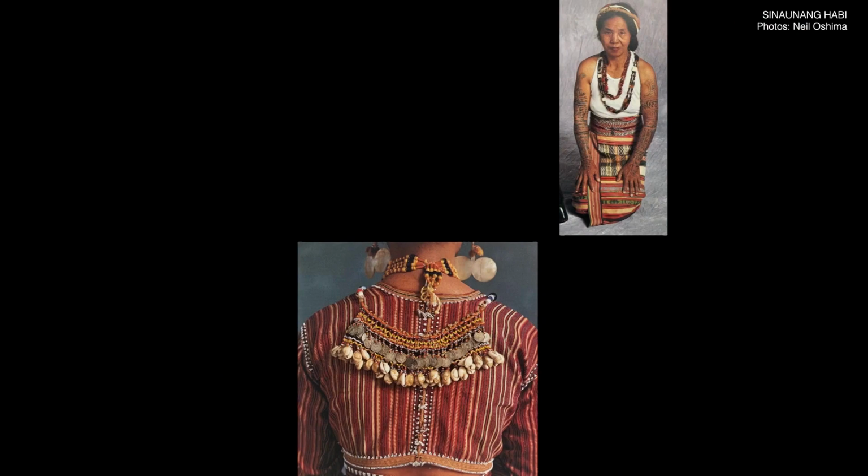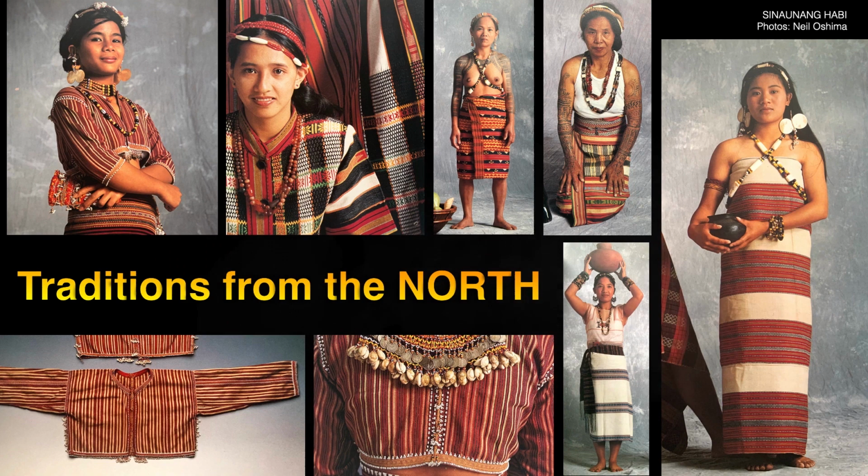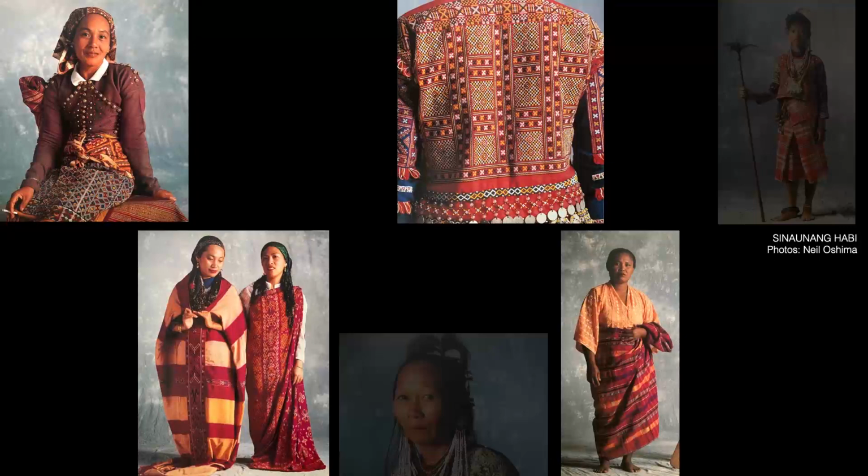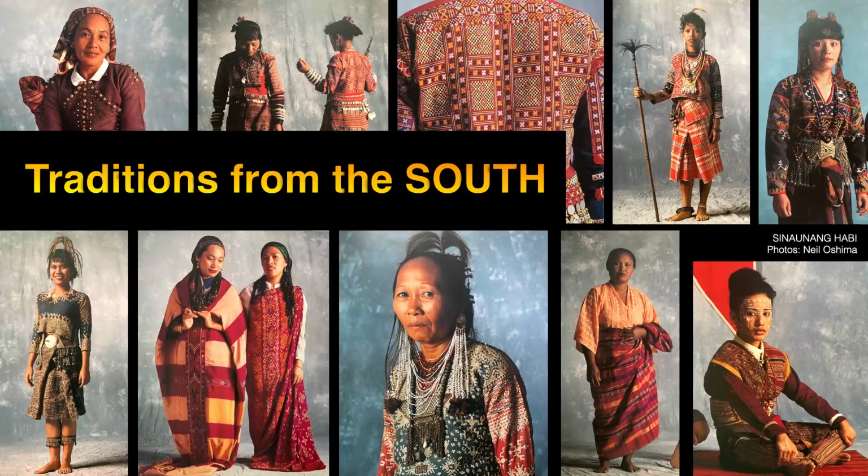From the north, these include rich clothing traditions from the Ifugao, Ilongot, Itneg, Gaddang, and Kalinga. From the south, an incredible wealth of clothing traditions by indigenous groups, some of which include the Bagobo, Bilaan, Manobo, Mandaya, Maranao, Tboli, Tagabawa, Tagakaolo, Talaandig, and Dayakan.